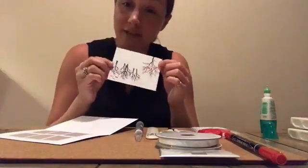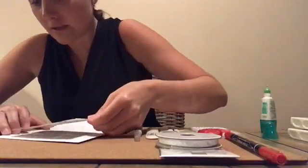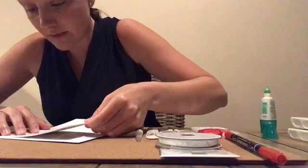Oh, and when you glue this down, make sure you glue it facing the right way, right? So it looks like it's going upside down for me, but trust me, this is the right way. But you always want to check that. You wouldn't want an upside down scene.